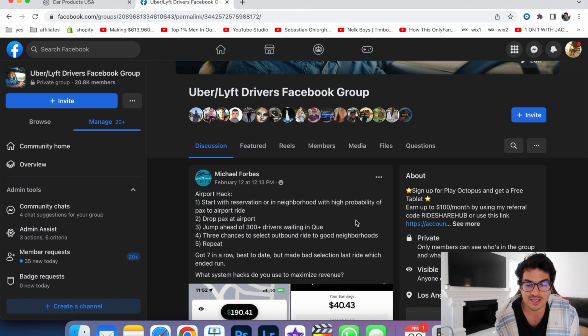So Michael Forbes shared this. He said, airport hack. Start with reservation or in neighborhood with high probability of passengers to airport rides.